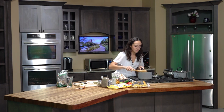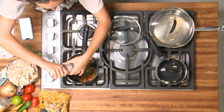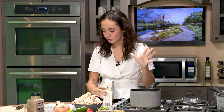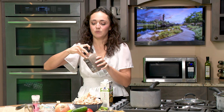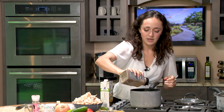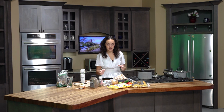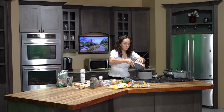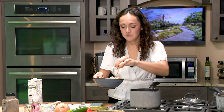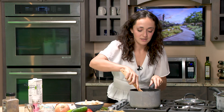is to add a little bit of seasoning. Not too much salt because the chicken broth is likely salty. This is 34% less sodium chicken broth though, so we'll see. A little bit of pepper. I probably should have done this while these were cooking, but that's okay. And then we're gonna add the chicken in. We wanna save enough for our shredded chicken tacos. That looks good.